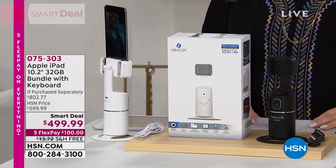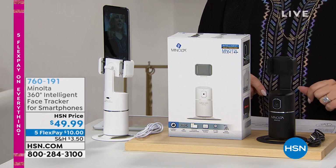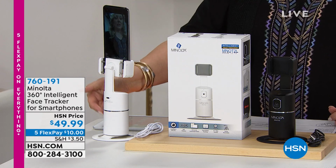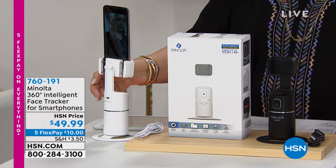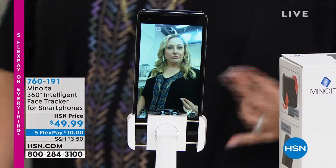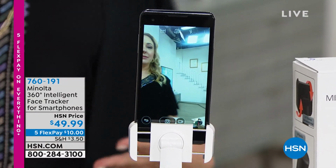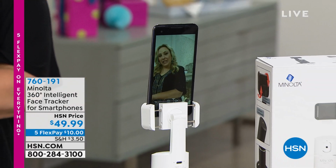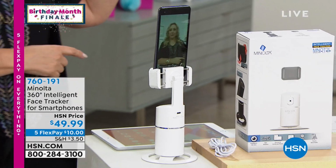But we're gonna continue on with this next item. Now, you see I've got a little smartphone in here, and it's on the Minolta Intelligent Face Tracker for smartphones. So I'm gonna be talking to you. I'm gonna be moving around. Maybe I've got something to show you. Maybe I'm doing a video in my kitchen for cooking. Oh wait, I forgot something over here.